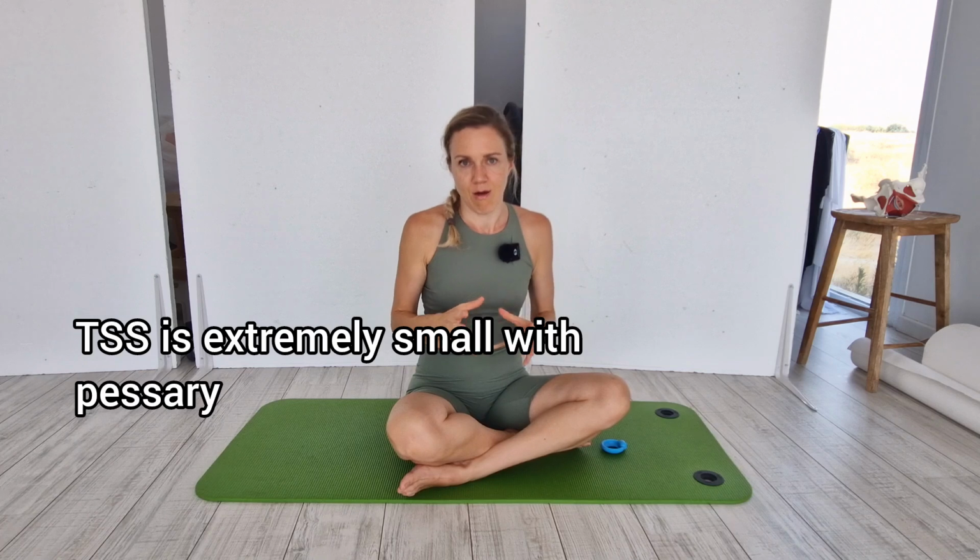Number two. A pessary is not like a tampon. Whilst a tampon carries a risk of toxic shock syndrome if you leave it for too long, and this is a life-threatening condition, most of the pessaries are made from silicone material or body-compatible material. It can be PVC, and they can stay overdue in your body until you find someone who can help you to remove them.